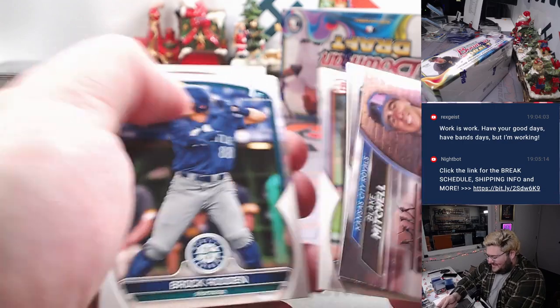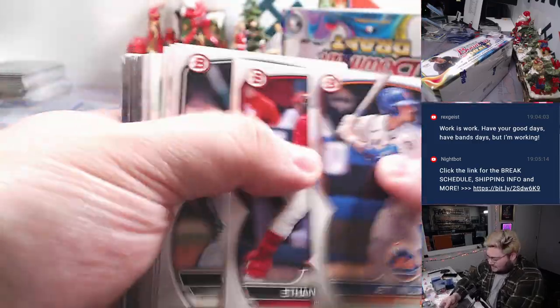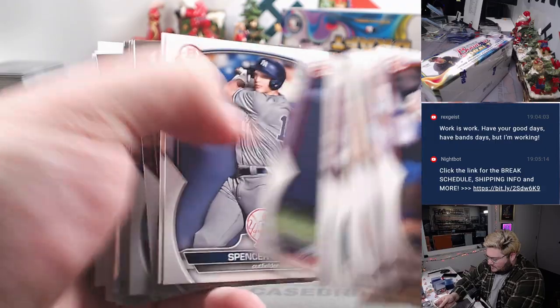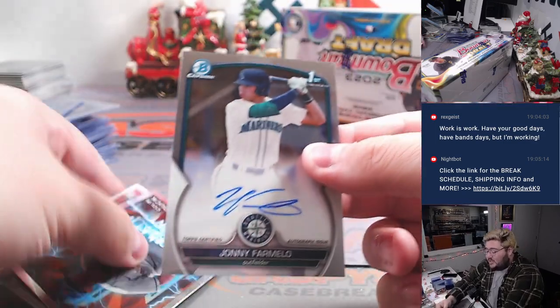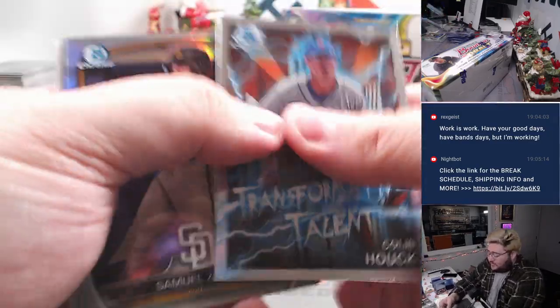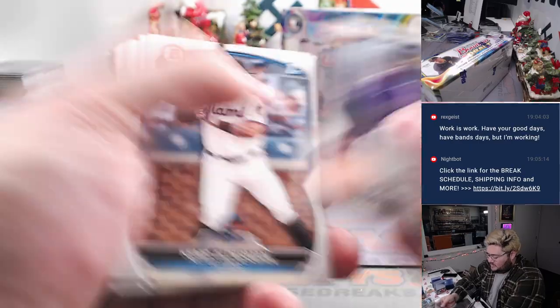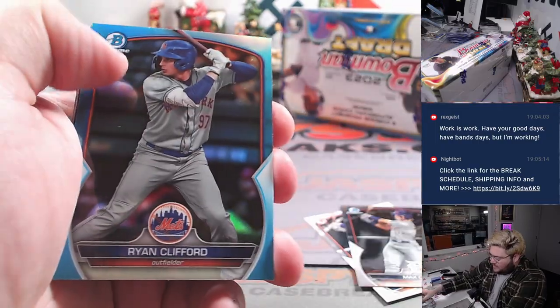Blake Mitchell, draft night. Last auto of this box is Johnny Farmello. Base for the Seattle Mariners and Ryan Monroe. Uh-oh. Nice. 29th pick overall. Another first rounder. Nice hit for the Mariners and Ryan. Having a nice, sneaky, quiet second half of the break here. Nice stuff heading this way. Max Quark. Quark Chrome, Ryan Clifford on the light blue.